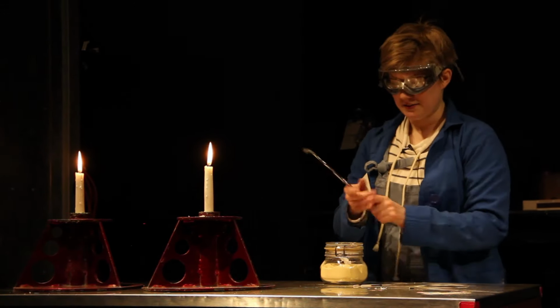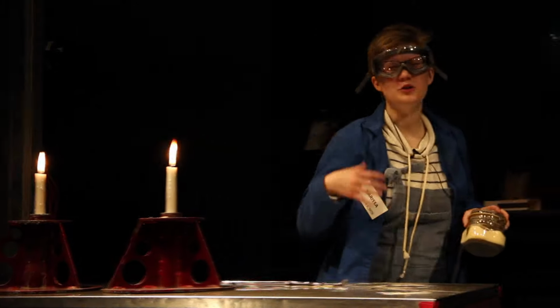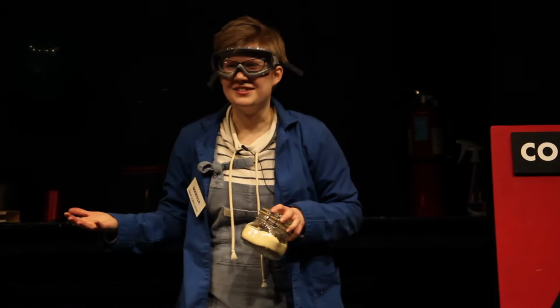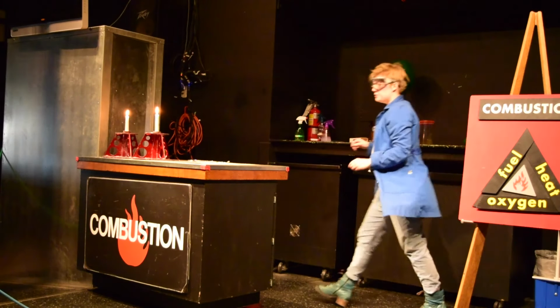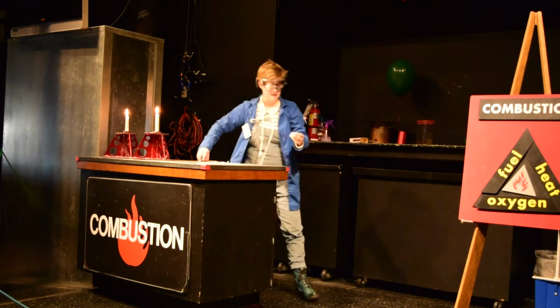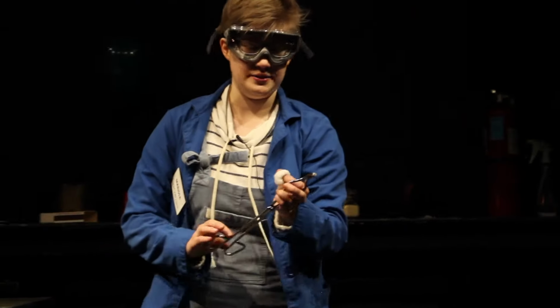It is a pretty awesome fuel, but it's not a fuel that you're going to run into in your everyday lives, probably. You're a lot more likely to run into a fuel like this one right here. This right here is just a regular old cotton ball.